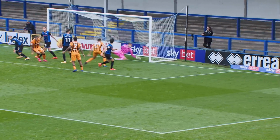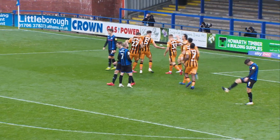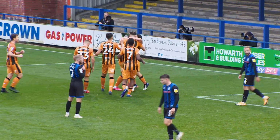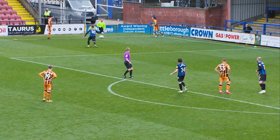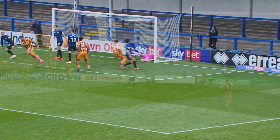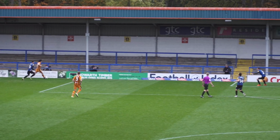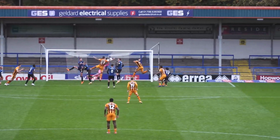Short corner, Honeyman in, McGuinness! Hull City make it 3. Now they are punishing Rochdale, and Josh McGuinness, who got the opportunity to celebrate internationally during the break for the top end of the Football League. And Josh McGuinness has managed to find the net once again.